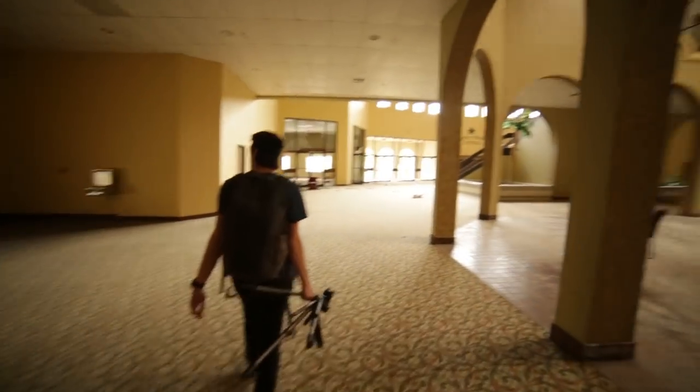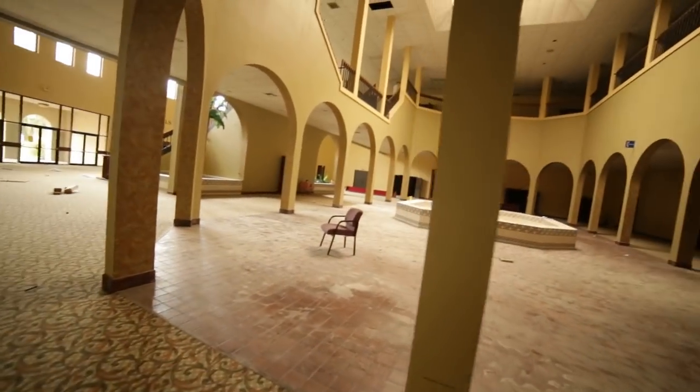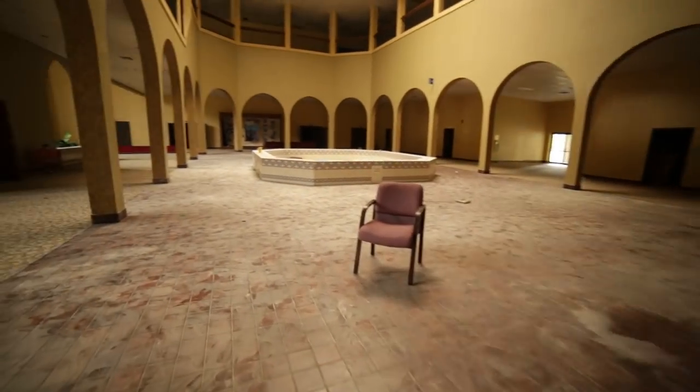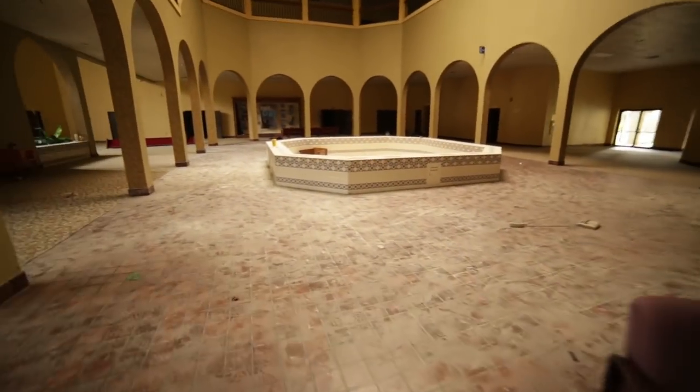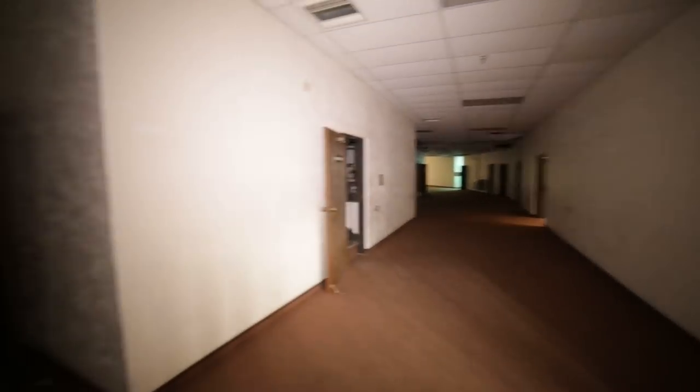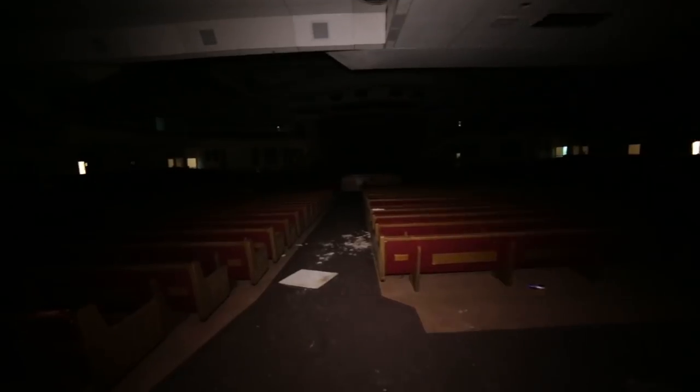Okay, this is a cool room. What was down these doors? The actual auditorium? Sanctuary. It's about to get very dark in here. Holy cow, this is massive.